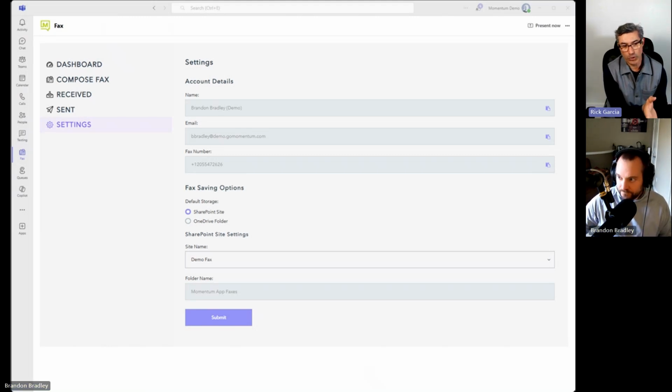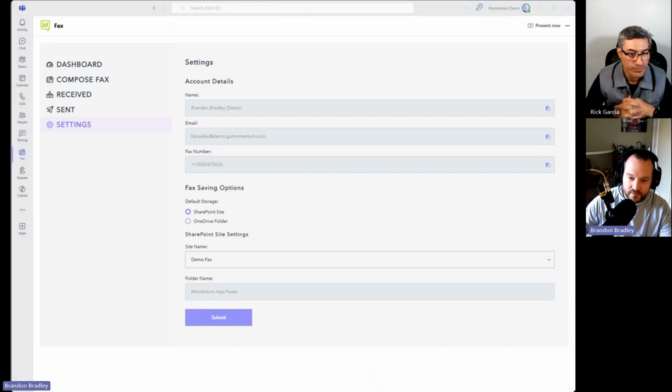And since it's data in SharePoint, you can do anything with it at that point, right? So if you're a healthcare organization and you've got sorting rules, if you've got Power Automate to go deliver that fax into other applications, you can go do that automatically from your SharePoint, right? That's right. The Power Platform becomes an open tool to any organization at that point.